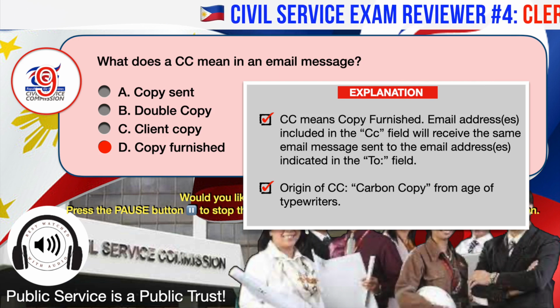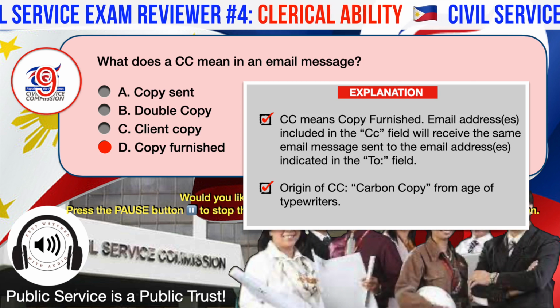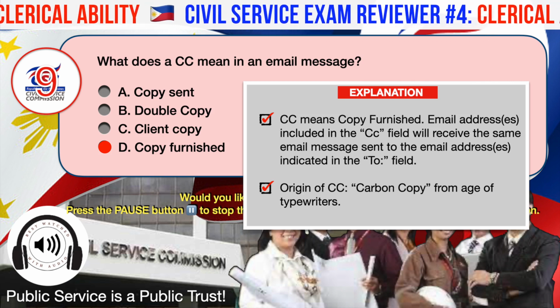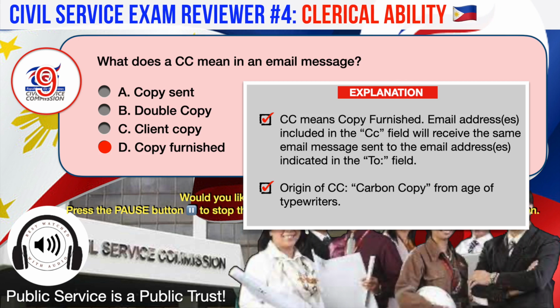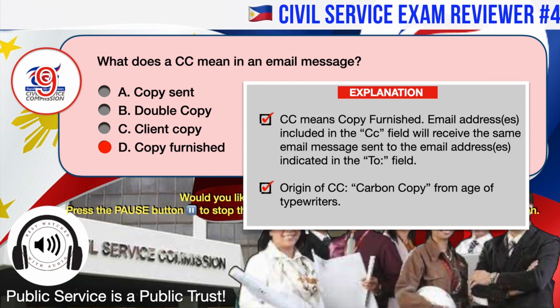Its roots can be traced to when there were no computers yet and people used typewriters to write documents. Back then, if you wished to make multiple copies of a document using a typewriter, you put a carbon paper in between sheets of paper to make carbon copies of the top sheet or the original. So basically, adding email addresses to the CC field is sending a carbon copy of your email to those email addresses. Now you know the origin of the meaning of CC in email. You're welcome.